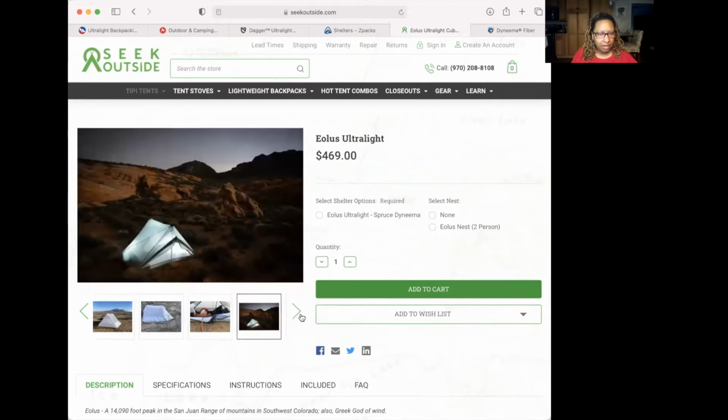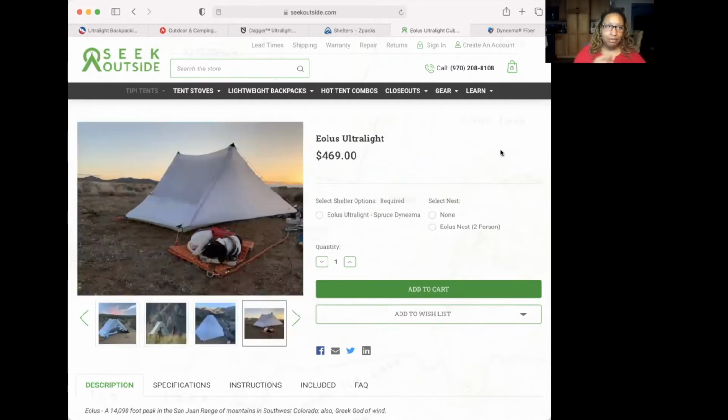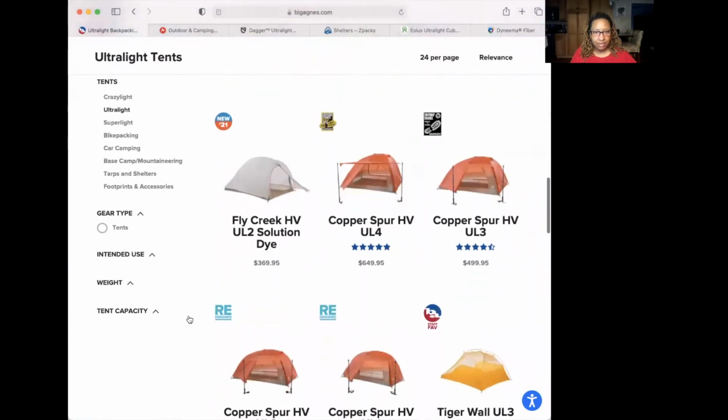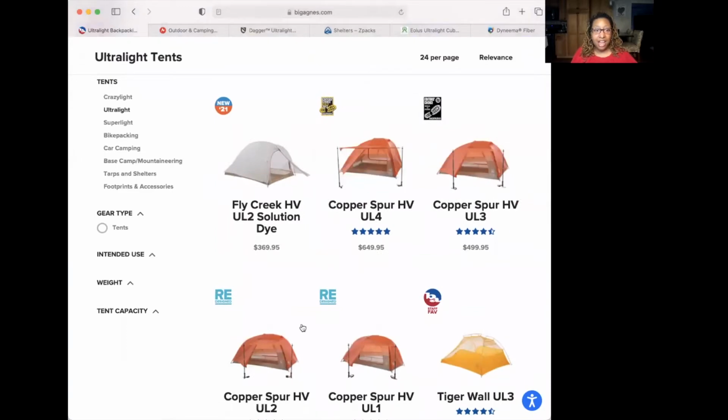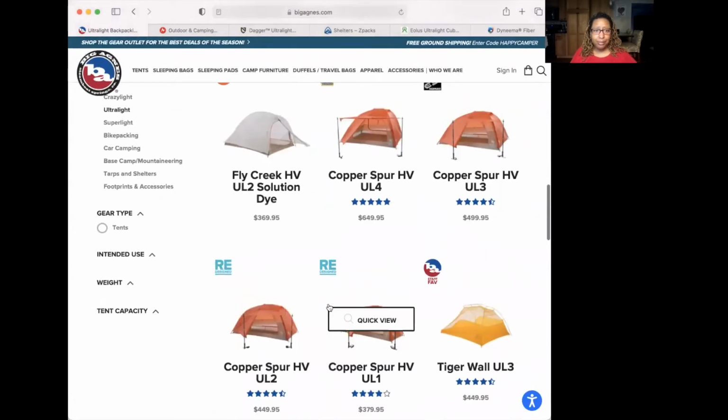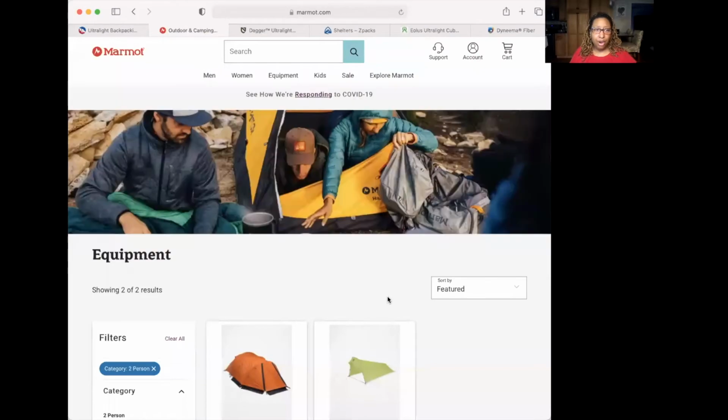Huh. I don't know. That might be an option. So I don't know this place, Seek Outside. I haven't heard anyone talk about this. The tents that I've heard people talk about the most are the Big Agnes Copper Spur, right? So the Big Agnes Copper Spur Ultralight 2 and Ultralight 3, which are about $500. I've heard people talk about Marmot.